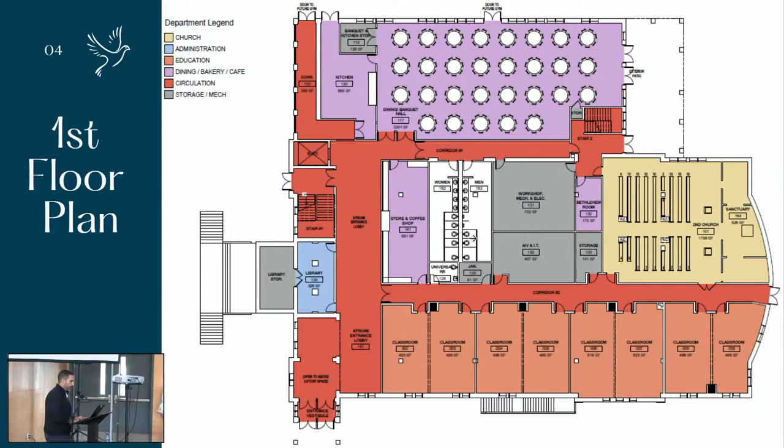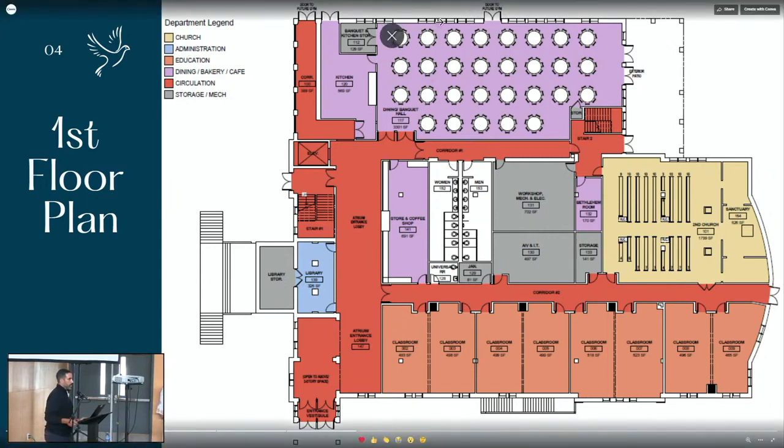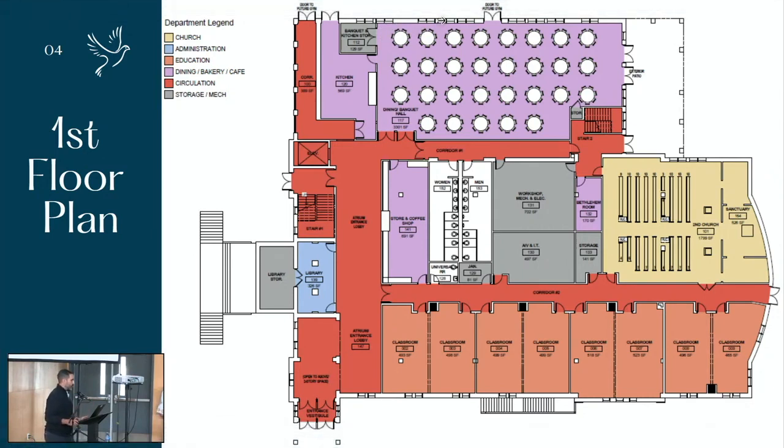And then another important feature here in purple, this is our dining room and kitchen. This dining room, just for your reference, is approximately 3.5 times the size of the dining room we had in the old church. The old church dining room was 1,000 square feet. This is approximately 3,300 square feet. And the kitchen adjacent to it directly, so easy access on Sundays for having lunch.